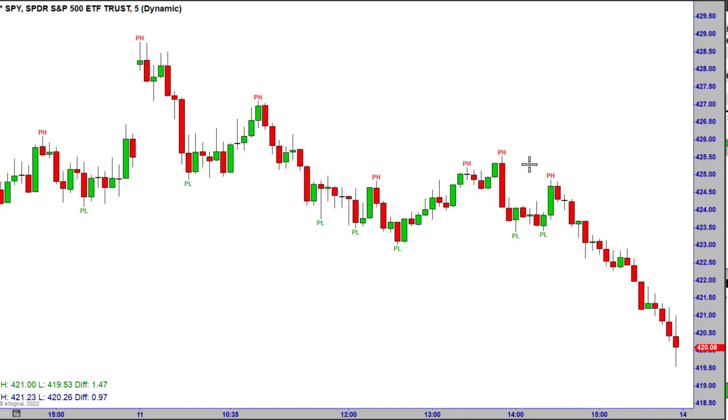So again, as I said, we're looking for areas. So it could have happened anywhere up in here. As it comes up toward that area, we wait for a reversal. Now, this didn't get quite that close to it. So we would have to put a stop up above here and then manage it accordingly. So we can apply this concept of retest patterns to any time frame.